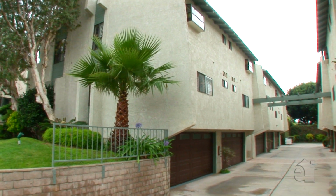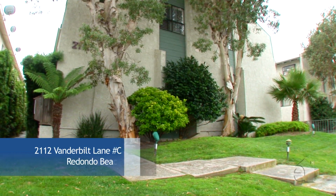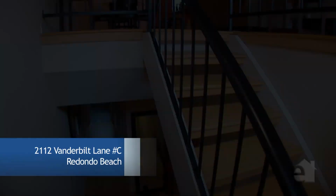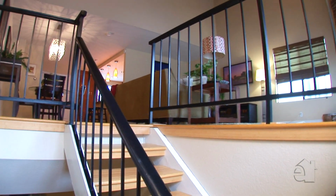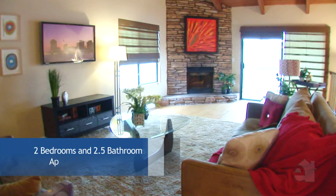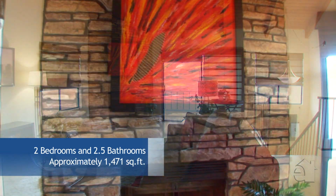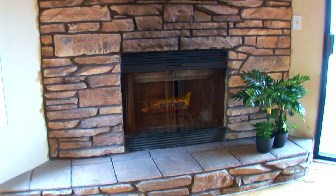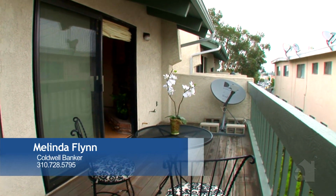This home's unique design combines with a wonderful open floor plan. The living room offers a stone fireplace and convenient patio access. A charming balcony invites you to step outside.